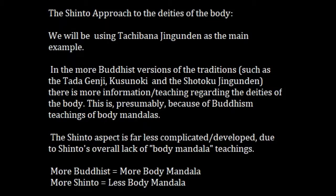However, as you'll see, there is absolutely a deep undercurrent, very much under the surface of a lot of the teachings, of this idea of divinities of the body, divinities in the land, the non-dualism of the divinity of the outside and the inside. So while they don't necessarily have specific teachings calling it out in detail about body mandala, as in Buddhism, where you see more specific language about body mandala, and in Shinto less language about body mandala, you'll still see that a lot of this material is there.